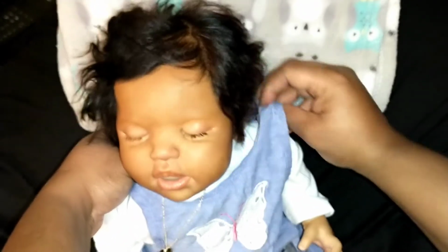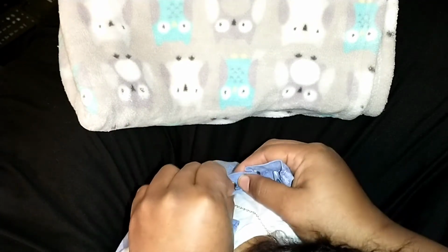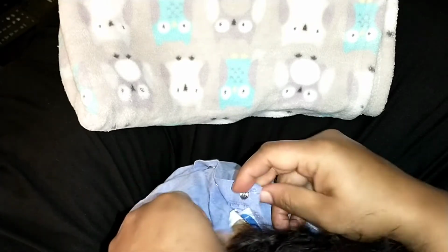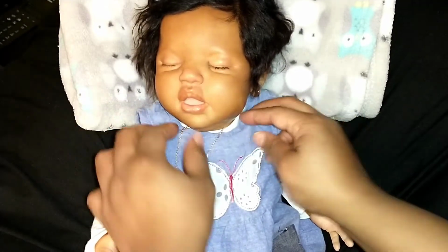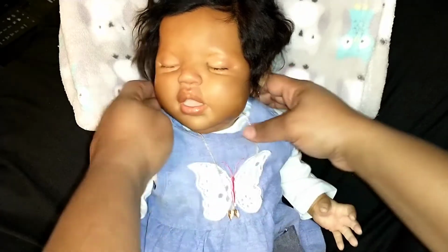But yeah, I figured that this dress would go great with the long sleeve white onesie. Because again, today it's rainy in North Carolina. And even though she's not going outside, but still. And I hope you all can see her, because the camera angle is not the best right now.